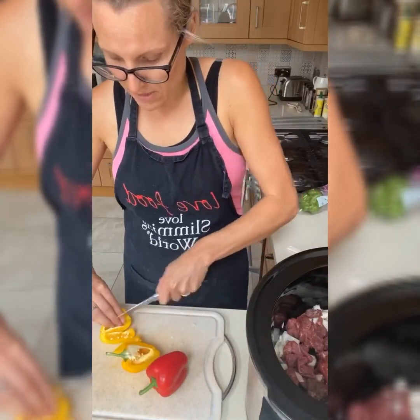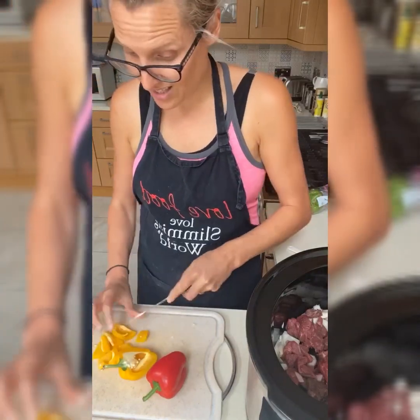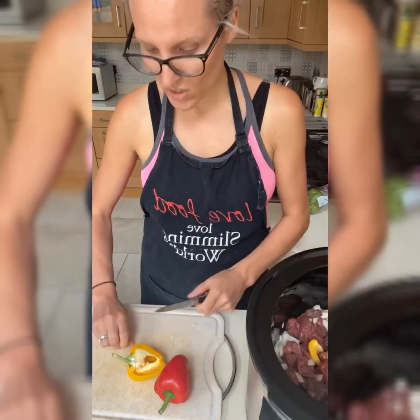Slow cooker recipes are really good if you're short on time, busy with your work, busy with your kids. Peppers. Keep your veg chunky, remember. You want to know you're eating it.